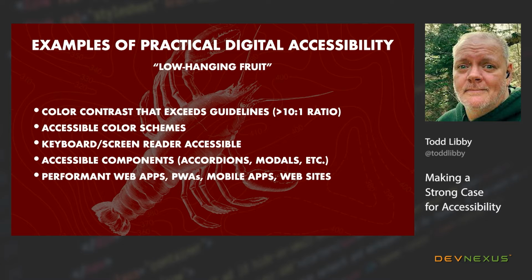There is a caveat behind this, though. White text on a black background or black text on a white background, that's a 21-to-1 ratio, but some users will have a problem with the text being fuzzy, so you want to keep it under a total black and a total white color.